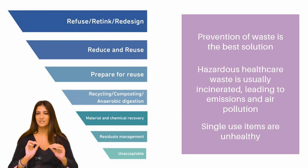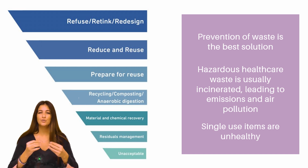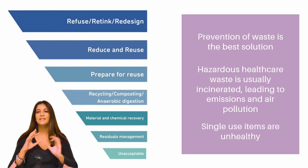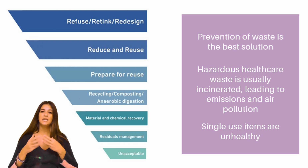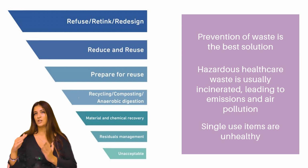Hazardous healthcare waste is typically incinerated, rendering it impossible to reuse, recycle, or recover. Additionally, incineration leads to emissions and air pollution. While single-use items may appear cost-effective in the short term, they have long-term environmental, financial, and health-related consequences that are unsustainable.